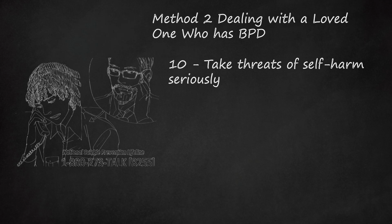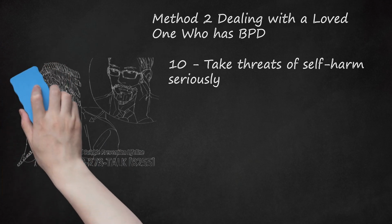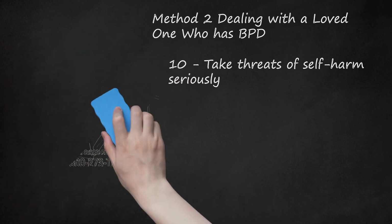If your loved one threatens suicide, call 911 or take her to the nearest emergency room. You can also call the National Suicide Prevention Lifeline at 1-800-273-8255. Make sure your loved one has this number as well, so he can use it if necessary.